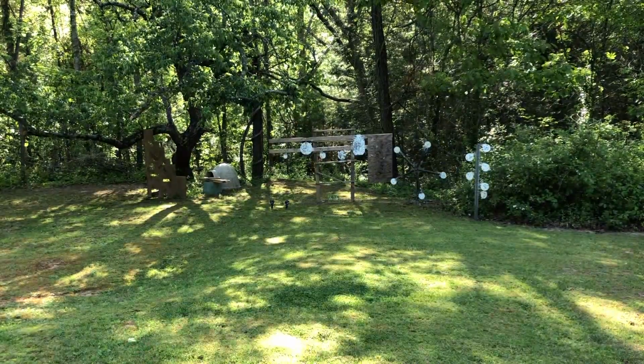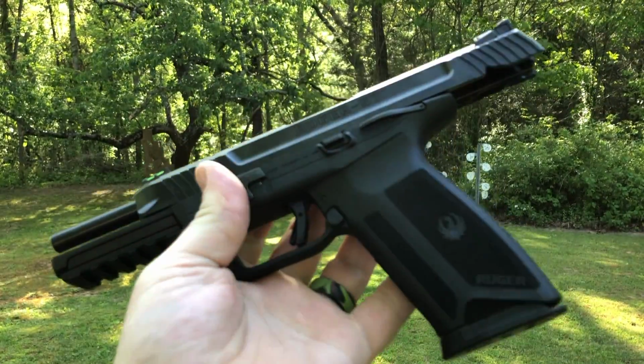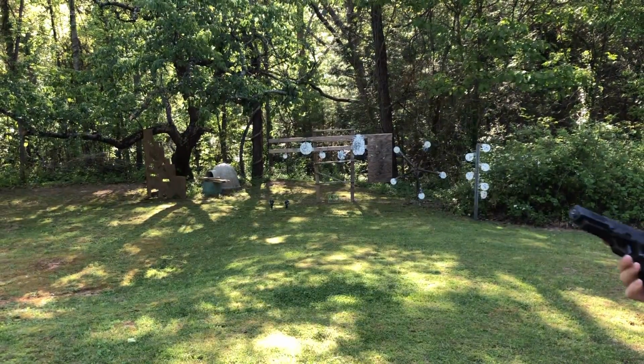The grip's not too wide front to back. The FN fits in the hand really nicely too. I was quite surprised because it's a chunky monkey.